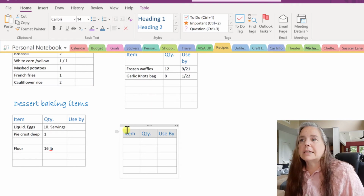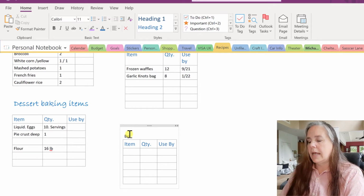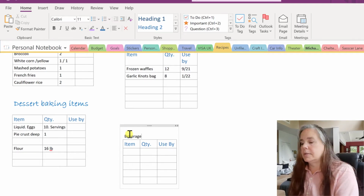Now inside this container, I also want to put the title of the category that I'm using. So I'm simply going to go to the top of my table and hit enter a couple of times, and that gives me the space to write a title of my category. And in this case, the category title is going to be beverages.